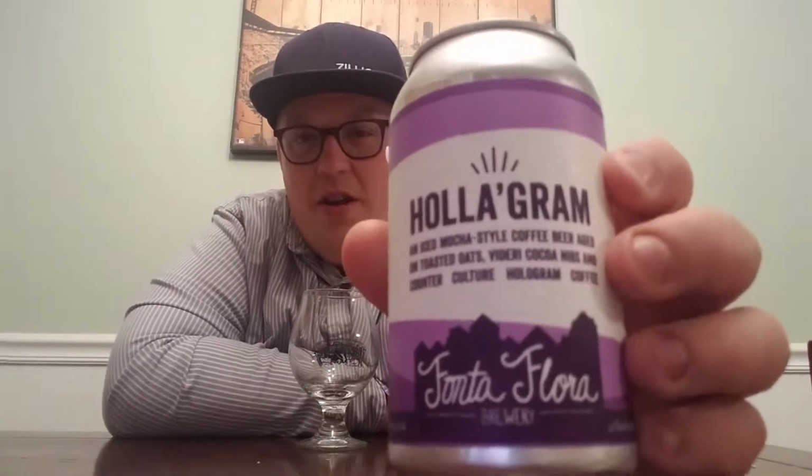Today I have another beer from Fonta Flora Brewing Company out of Nebo, North Carolina. This beer is called Holla'Gram. It is called an iced mocha style coffee beer aged on toasted oats, Vadiri cacao nibs or cocoa nibs, and Counterculture Holla'Gram coffee. I'm not really a coffee person, but I've heard Counterculture makes some really good coffee.